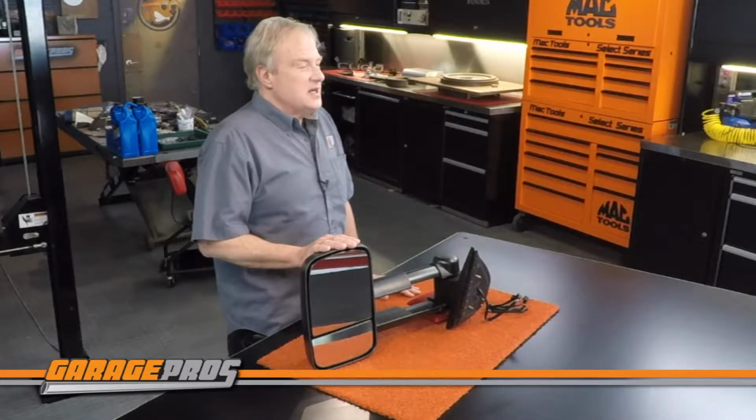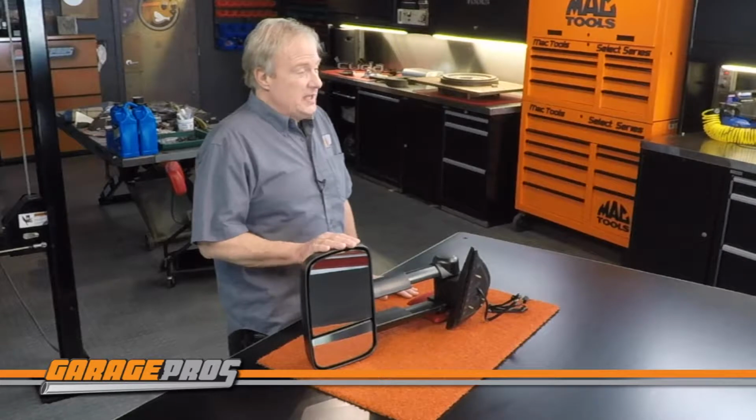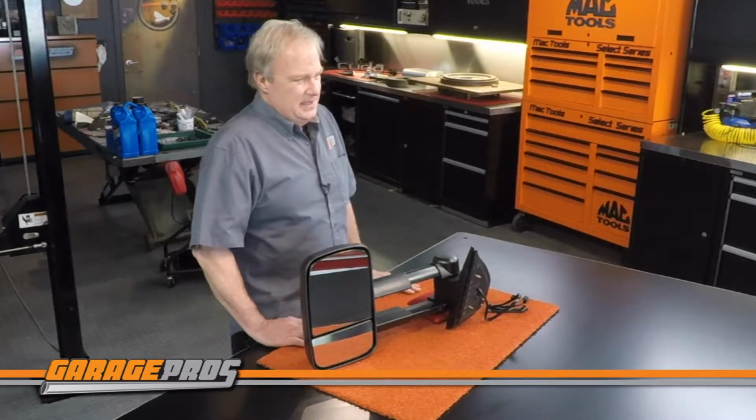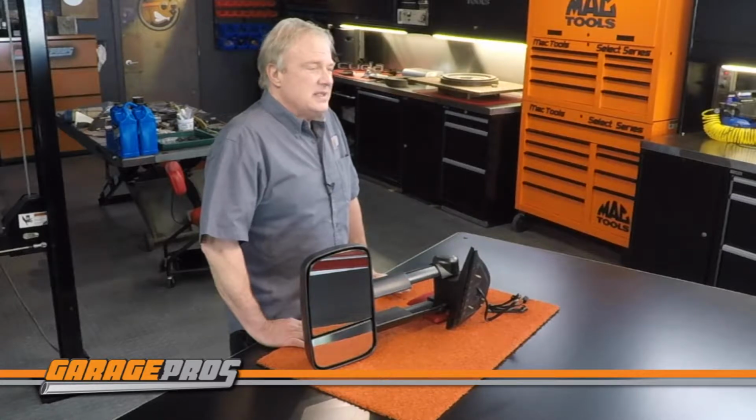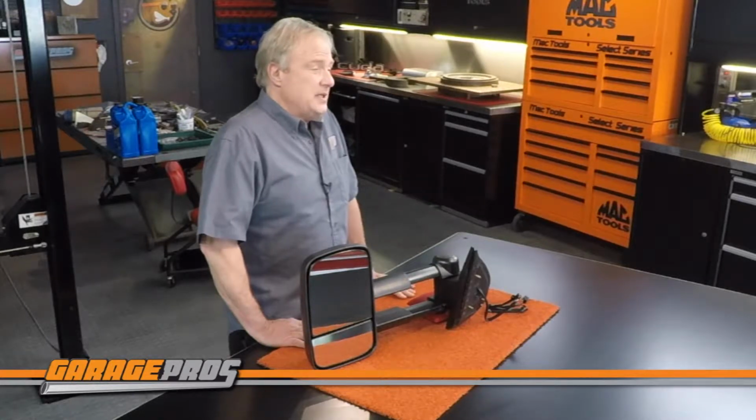Kool Vue's success starts with its dedication toward improving and developing products constantly. Their extensive R&D team designs and builds products that last longer and work better than the competition. And these mirrors undergo 35,000 hours of weather screening and at least 500 hours of swing and impact tests to make sure that you get the best quality mirrors.